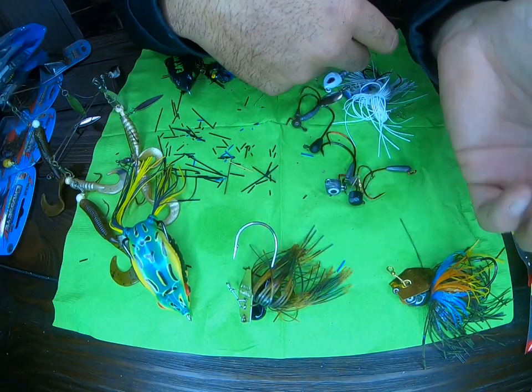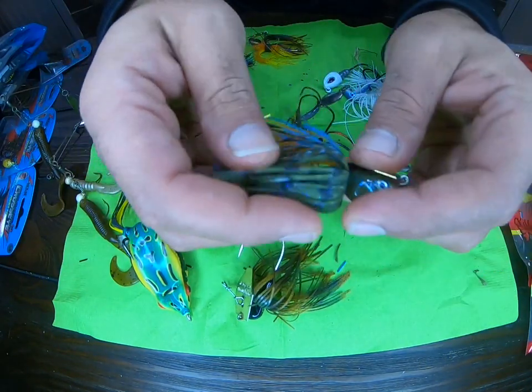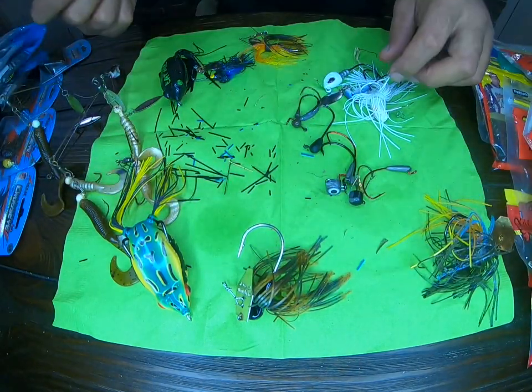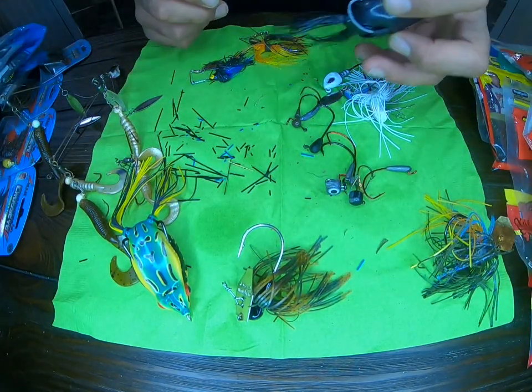Trimmed the skirt up a little tiny bit. This one wasn't bad either. This one was okay. And since I got this out, let me just show you some of the frogs I threw.